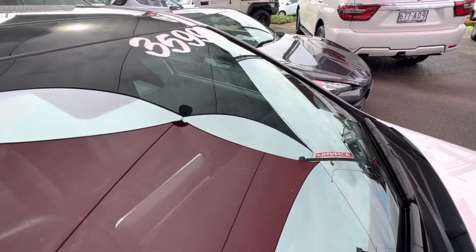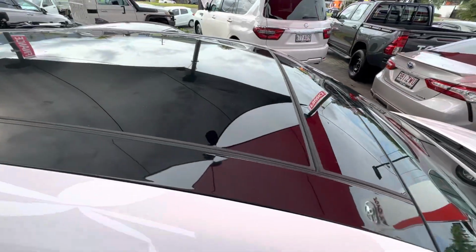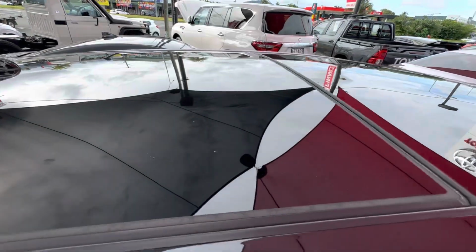The windscreen, want to make sure there's no chips or cracks. Again, that is part of the roadworthy. And on the roof, no dings, dents or damages.